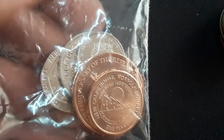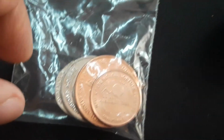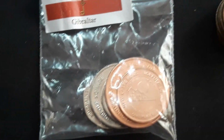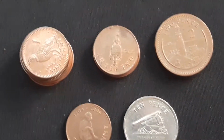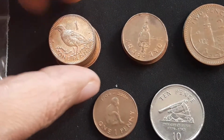1 penny, 2 pence, 5, 10 and 20 pence. These are uncirculated. I won them in an auction because I really needed this series. But I'm missing the highest denominations from this set. Very expensive. Let's see here what coins I have. Of course, I have the smallest denominations. These are very, very scarce in the mixed bags of foreign coins. I have plenty of 1 penny.